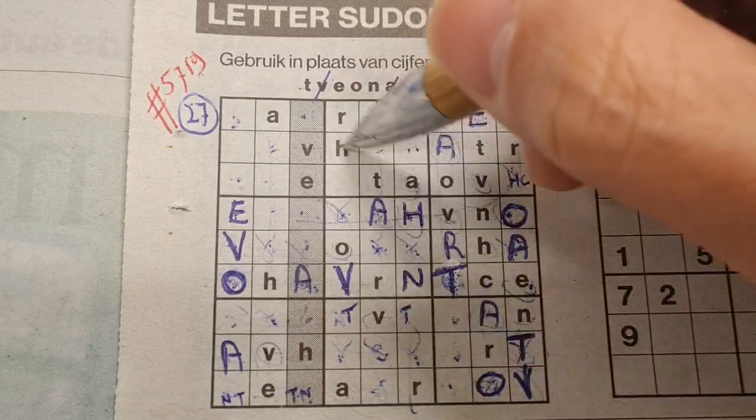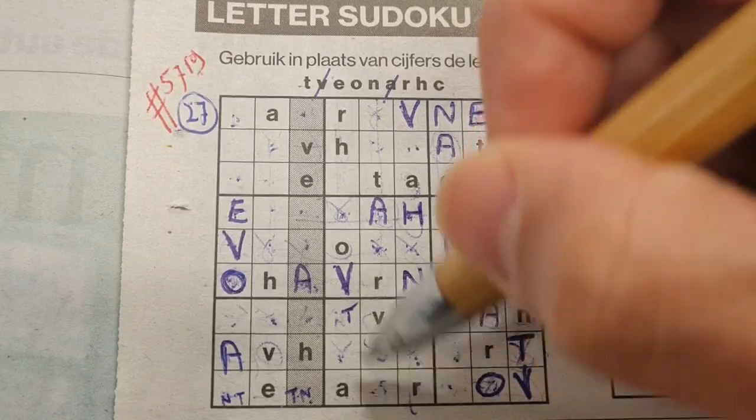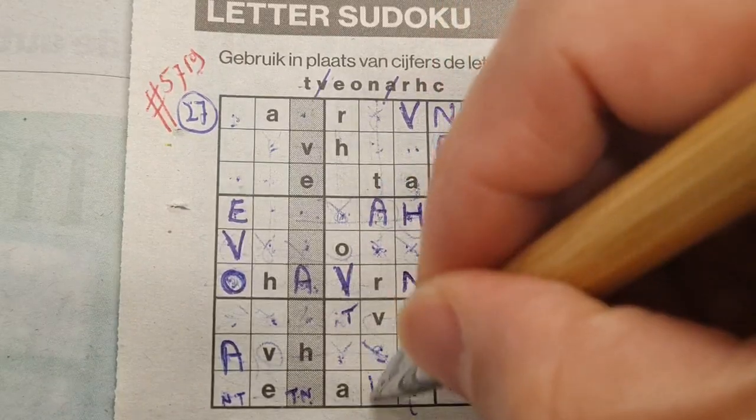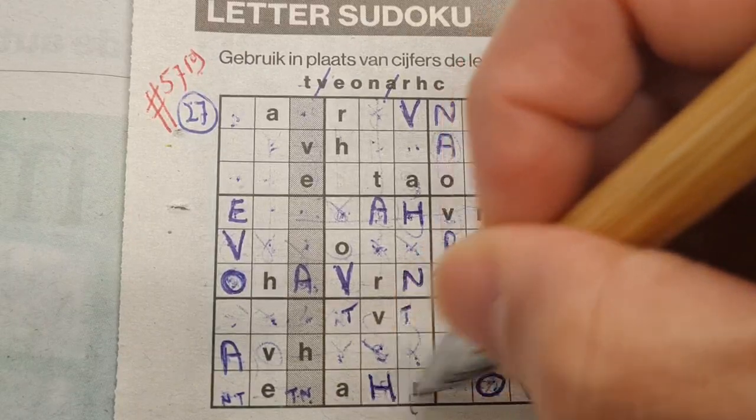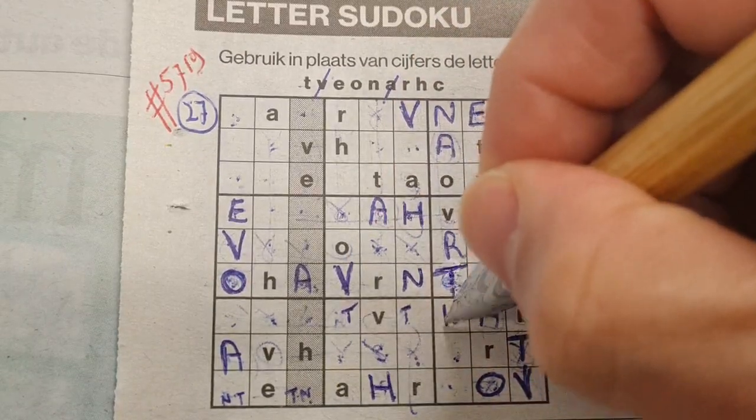H in this column, H in that column. So the column between, the middle column, only two places left for the H should be here or there. We see an H in this row, no H there. H should be there. H in the last row, H in the row above. So on that row, the only place left for the H should be there.